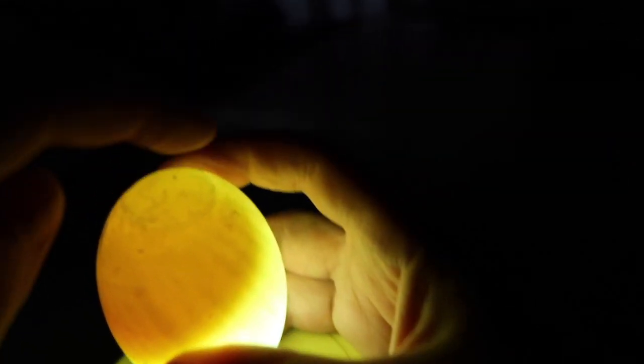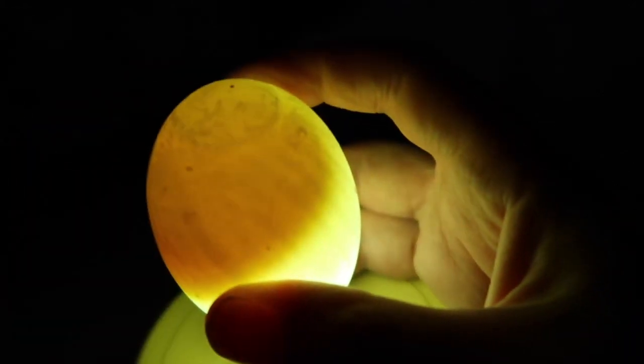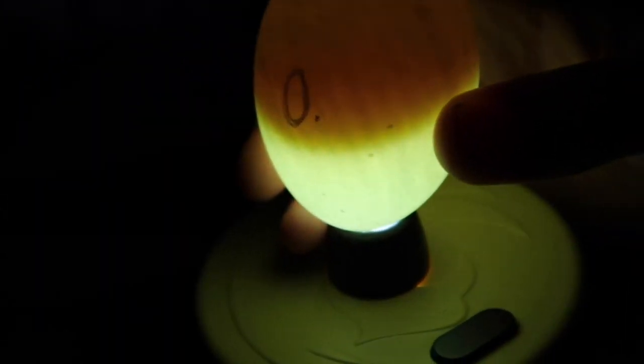Yeah, I can't see anything. Can you see the top? At the top there's an air sac. See the sac of air? Yeah. No vein yet, is there? No. Okay, I'm going to put an X on that one.